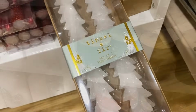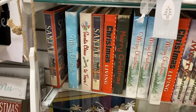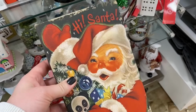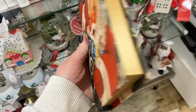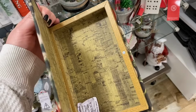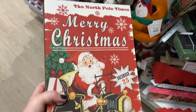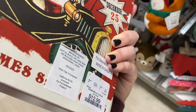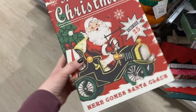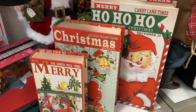If you've been following me even for a couple months now, you know how much I absolutely love to decorate with book boxes, and I was so excited to see that HomeGoods brought out so many classic vintage Christmas style book boxes. There were so many to choose from and came in a large variety of sizes as well, all super affordably priced.